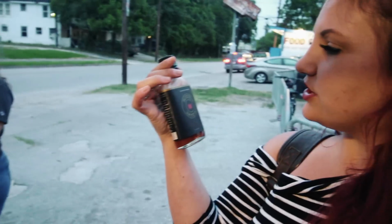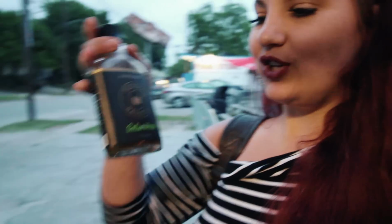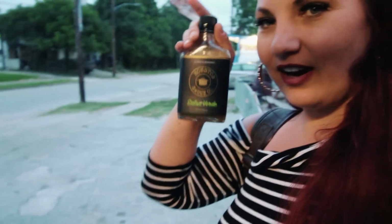They make their own sauces. I'm gonna link their website down below. Check this out. This is their Houston Sauce hot sauce. Sounds like my kind of jam. And their Houston Sauce Salsa Verde. So again, check out their website down below.